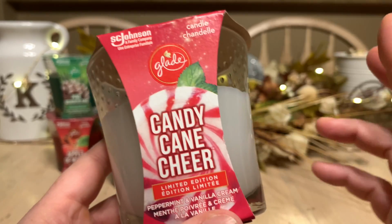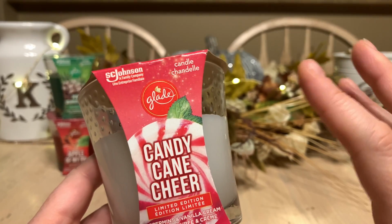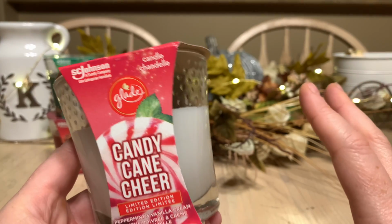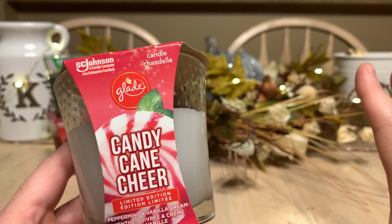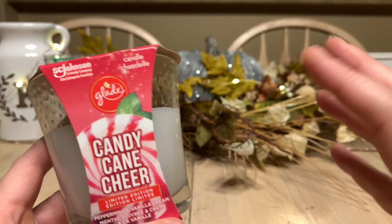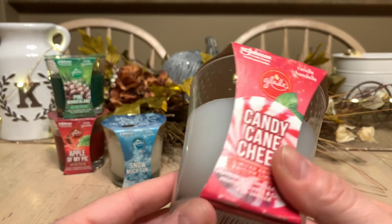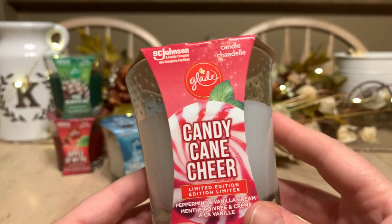So again, these are the Glade 2021 winter sets. I only saw the four. They usually come out in sets of four. They weren't out at the Walmart near me. So if you're at Walmart, maybe you might be able to buy the box set, which you can generally get for a little bit cheaper than paying for these individually. To be honest, I can't remember how much these were. I want to say they're about $4 or $5 a piece, but I could be way off on that one.